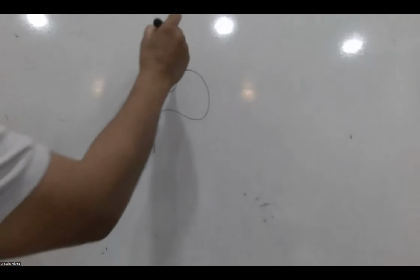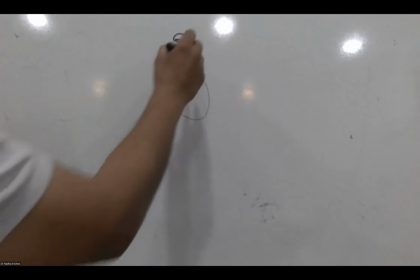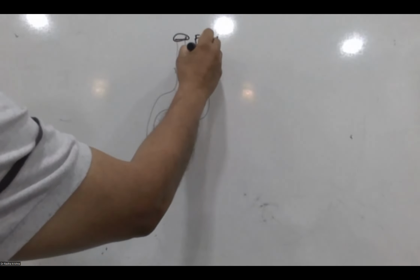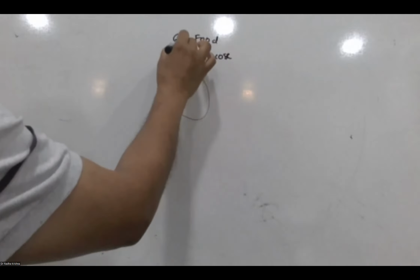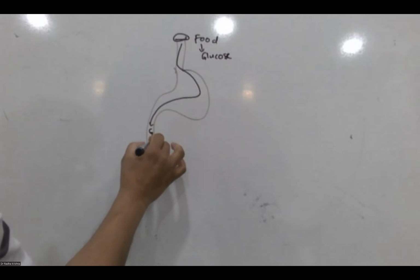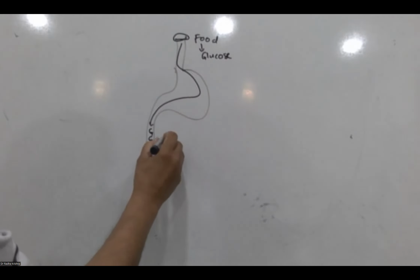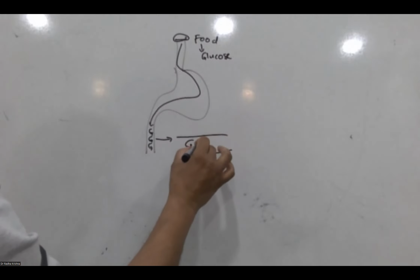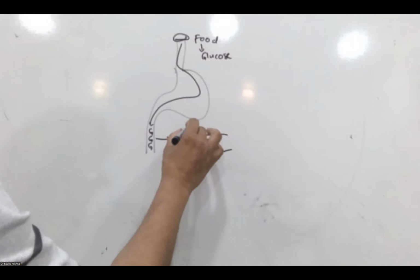Okay. So now you have a person taking food down there. Food. Okay. So food is converted to glucose. So comes food here, and you have glucose, glucose, glucose. Once glucose is released, it is absorbed in the intestines. So you have glucose, glucose, glucose, glucose. And this is the blood vessels.